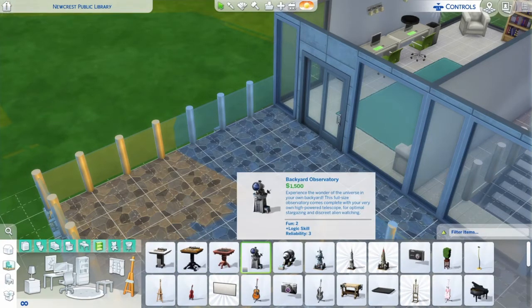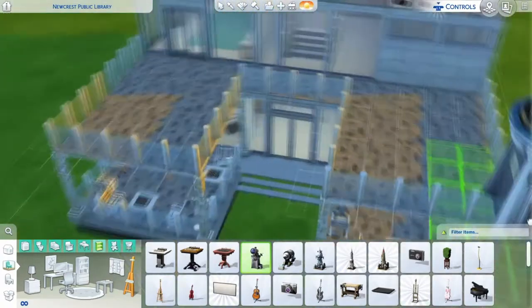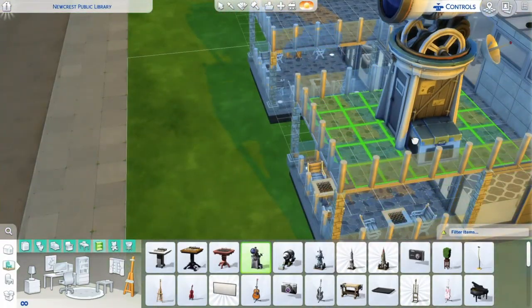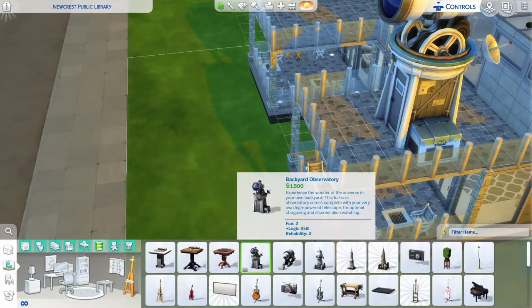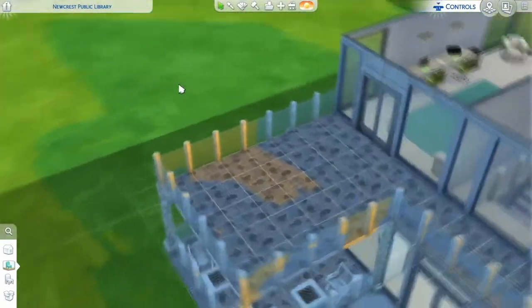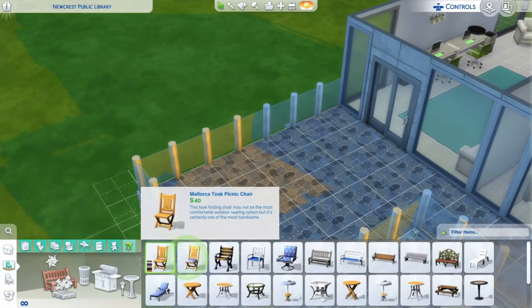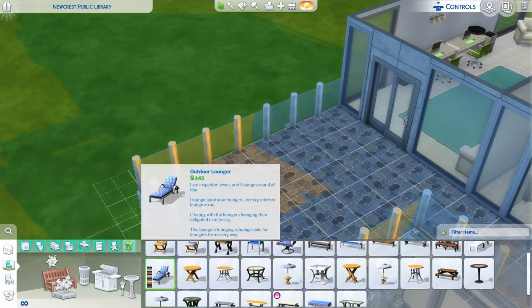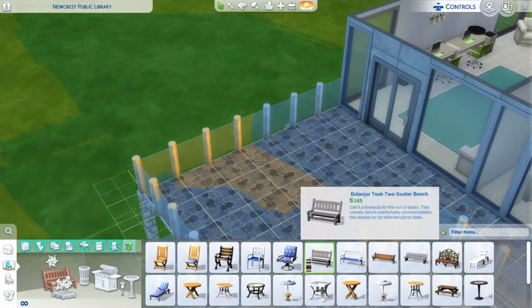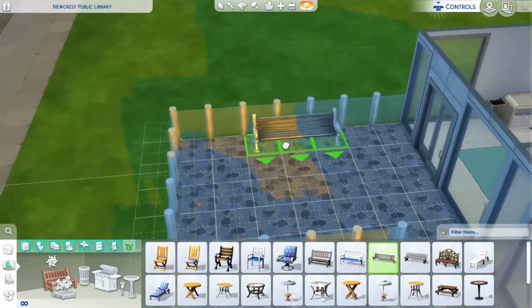It is its own observatory. So this library has its own observatory. I haven't seen that in any other library in the Sims 4. I'm not talking about created lots, I'm talking about just Maxis created lots. So I decided to add that to my library to make it even cooler, and obviously a lot of Sims are going to use that.